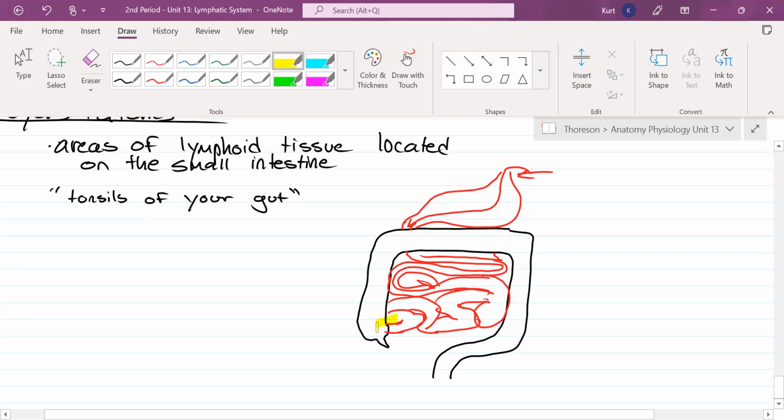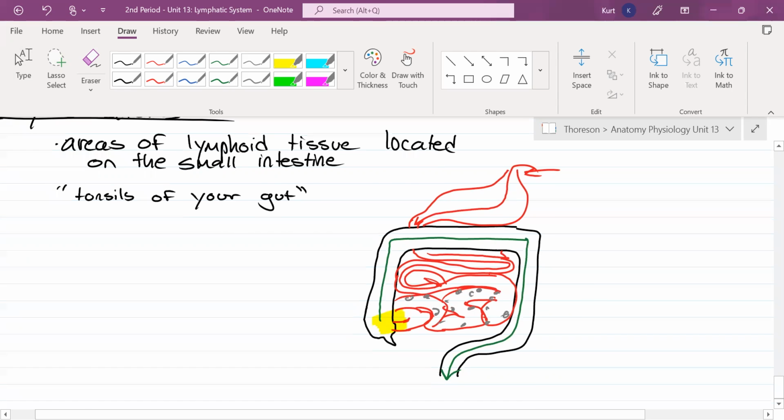Right here on your right side is where your large intestine meets your small intestine. Then you have your large intestine, where food goes up, across, and down, and then goes out of your body through your anus. You have Peyer's patches located near the end of your small intestine. All these little areas I'm drawing with gray are Peyer's patches. They're minuscule little areas where you have extra lymphatic tissue that have immune cells.